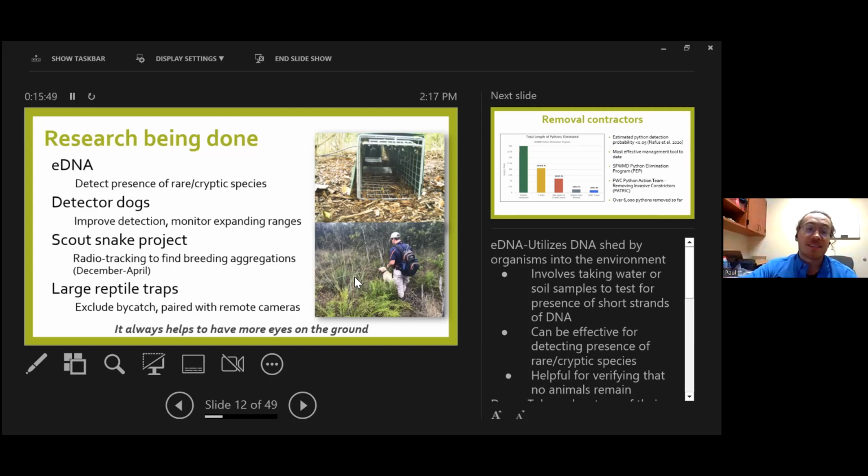There are also things like scout snake projects. We participate in this now, and this involves radio tracking devices. It could be satellite, it could be GPS, and it is always going to be VHF.